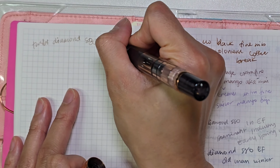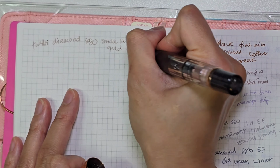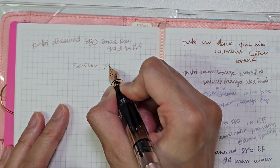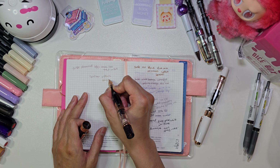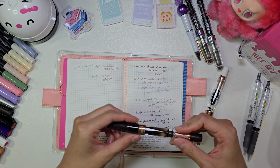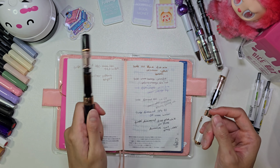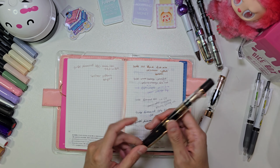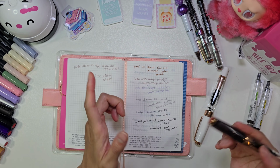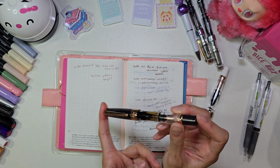And then this last one is a TWSBI Diamond 580 in Smoke Rose Gold in fine as well. And this has the Sailor Kitsune Biori, one of my favorite inks as well. I really like browns and pinks. Well, yeah, browns with pinks or red undertones. Also my favorite ink. I use it a lot for my journal. This is like a brown pink. And then this one is more of a true brown. Very nice, very pretty. I like when fountain pen bodies match their ink.